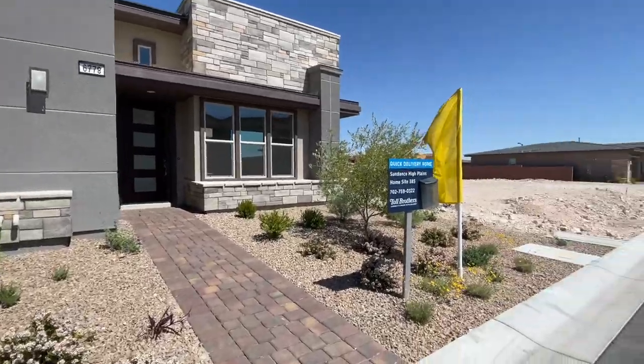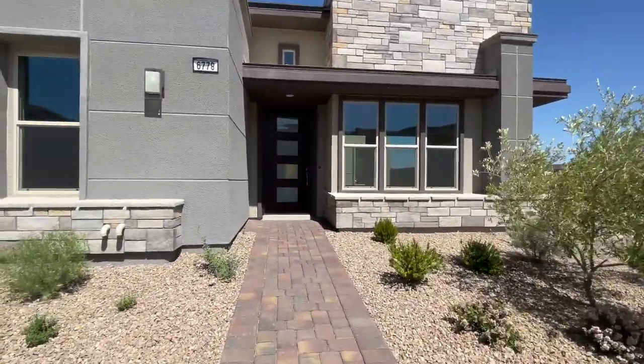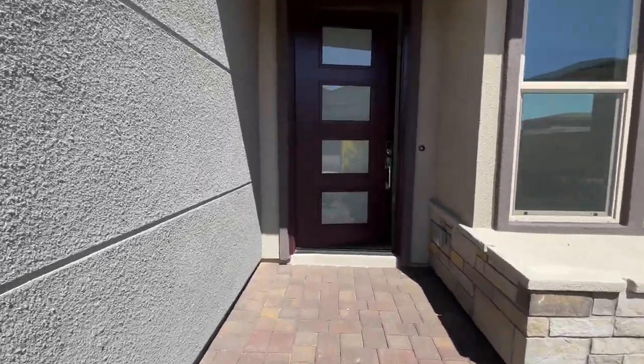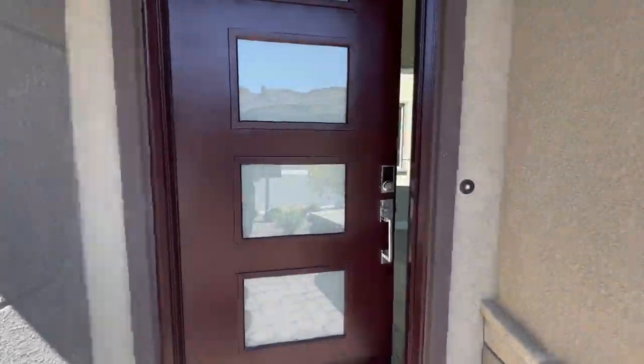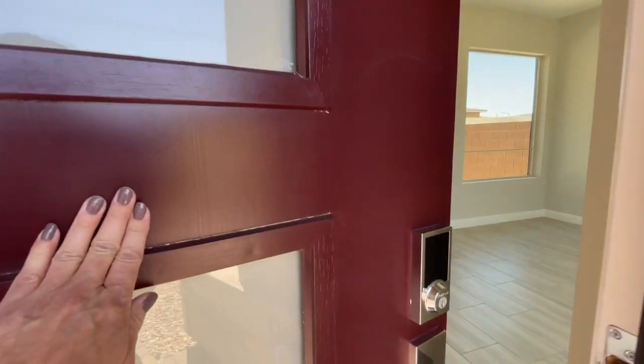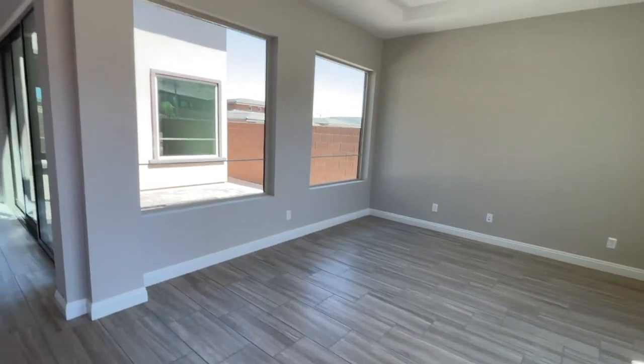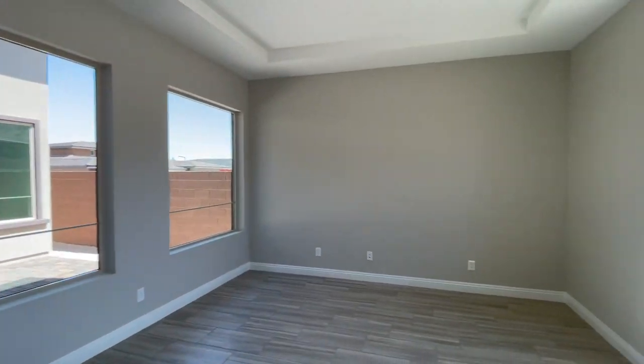Very nice home. Let's just take a quick look. Now, a lot of people, when I do these final walkthroughs, say, oh, it looks so boring. But yeah, if it's not staged like the house is, it's going to look like a brand new home, not staged. I love this tile flooring that was selected. This is, again, called the Sundance Model.